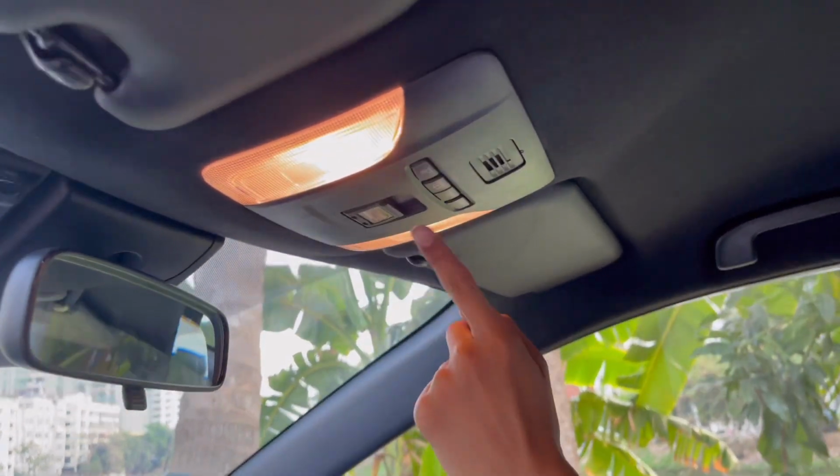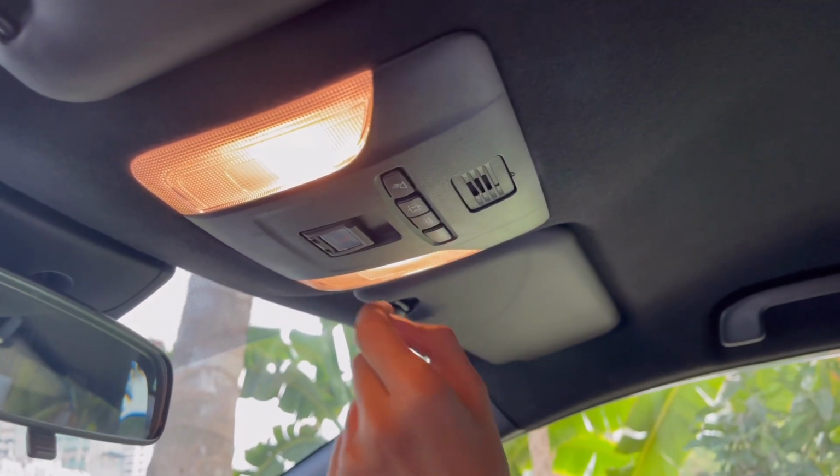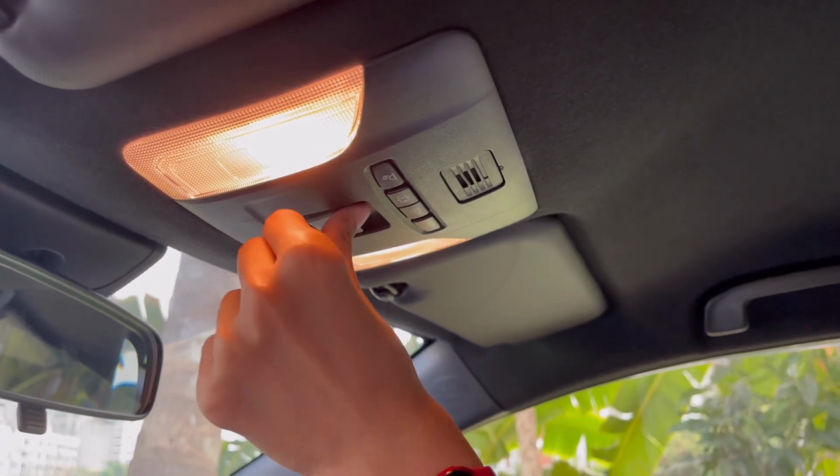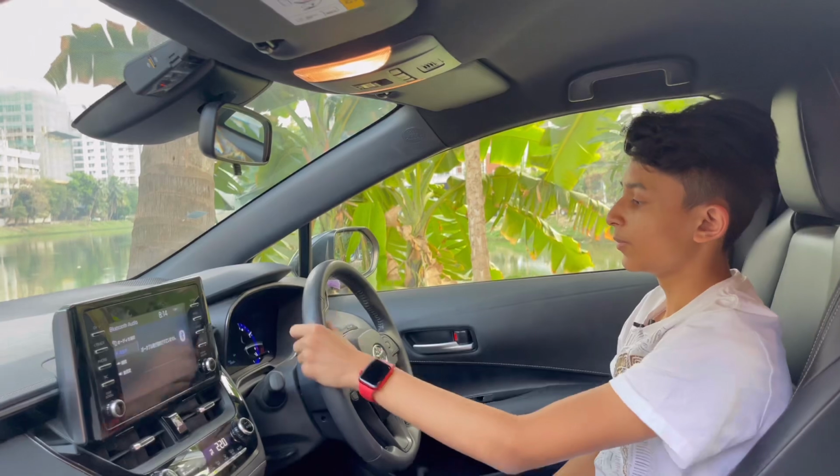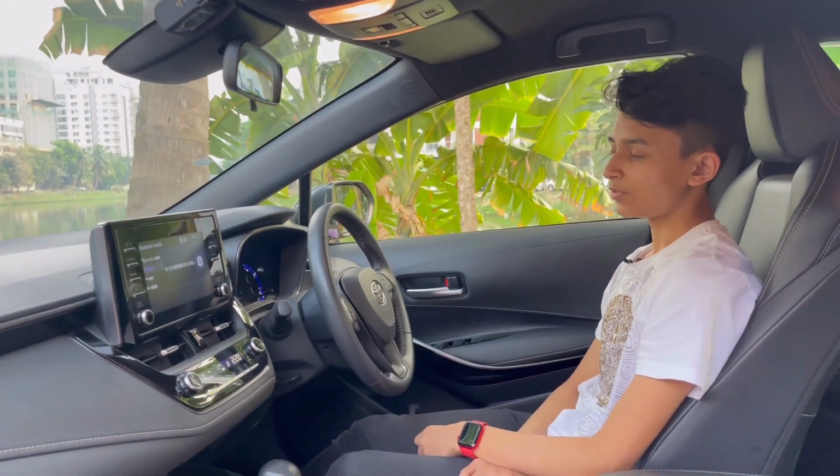This is for if the door is open, the lights can turn on. This is for both lights on together, and you have your SOS emergency. This is your rear view mirror that you can flip from here. Now let's come to the infotainment.